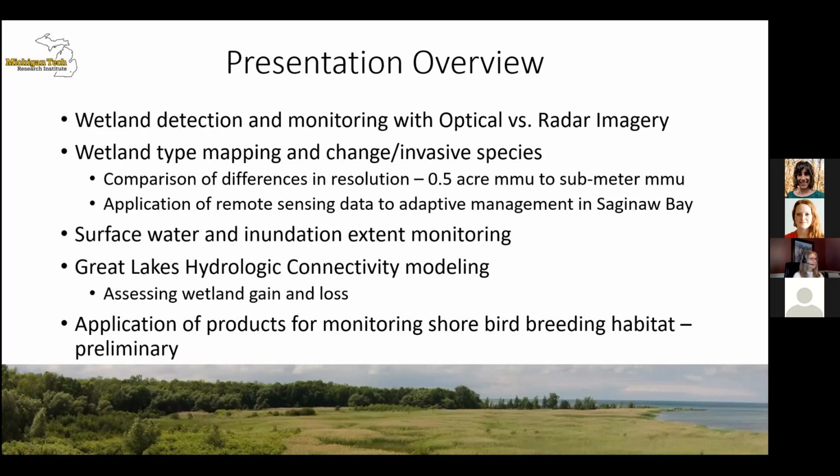And then the application of this data to adaptive management in Saginaw Bay for invasive Phragmites, just a little touch on that so you can see what we can do with that high resolution imagery. And then a lot of the work we've been doing more recently is looking at surface water and inundation extent monitoring, as well as hydrologic connectivity modeling for assessment of wetland gain and loss, which is one of the metrics that the EPA needs to report out on. And then recently we've been applying some of the products to shorebird breeding habitat. That's very preliminary work I'm going to be showing, and it's with a student from University of Michigan.